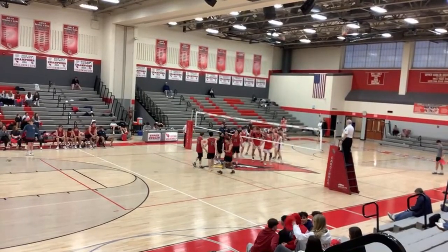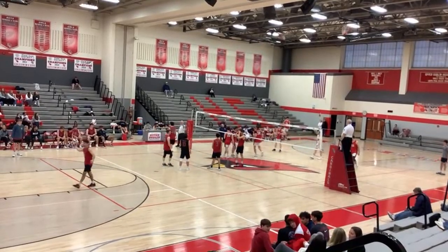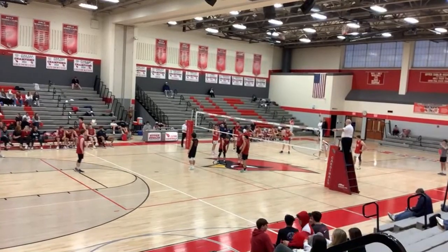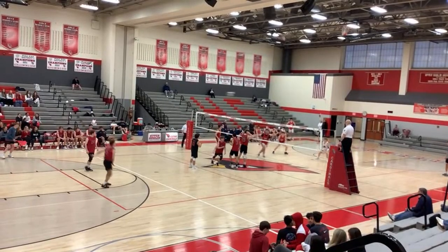One thing I noticed from CB East is that one of their biggest weaknesses is covering those short balls. They got caught a lot on tips, a lot on those short roll shots, and a lot on covering hits that come off the block. They need to stay on their feet more.